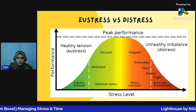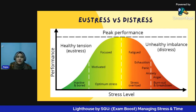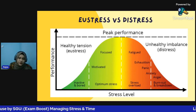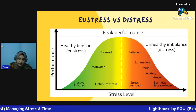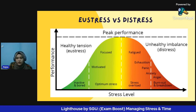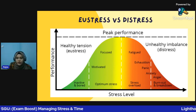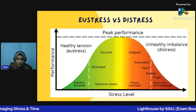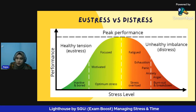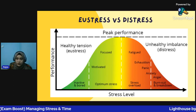So make sure you understand the difference between eustress and distress. Eustress is a healthy level of tension, a happy level of stress. Too little stress could lead to being inactive and bored. But a healthy level of stress could help you focus, stay motivated, and also keep you at your peak performance. Once you reach a certain threshold of stress, it becomes distress, which is very unhealthy for you.